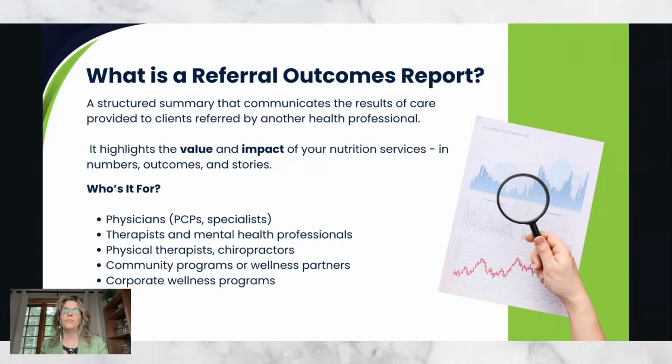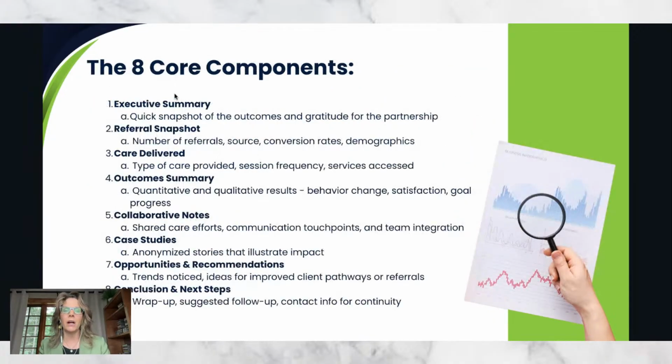And basically, you don't have to decide what data to collect. You just have to fill in the blanks, right? Using all of your other resources in Living Plate, which I'll show you. All right. I'm going to take a break here and share. Well, let's talk about the core components first, and then I'll do a screen share about where you can find all of this different data.